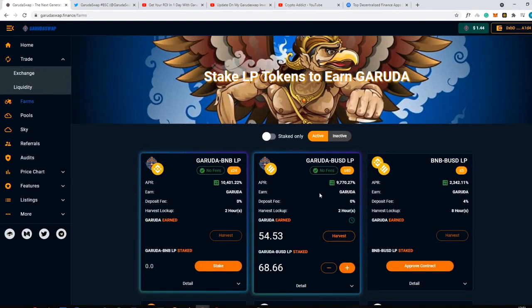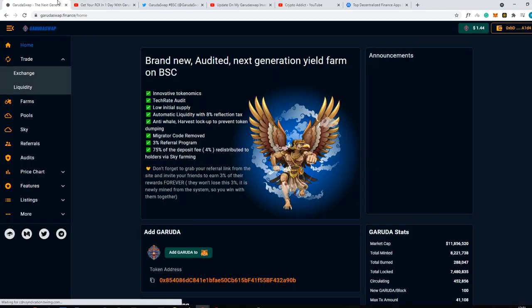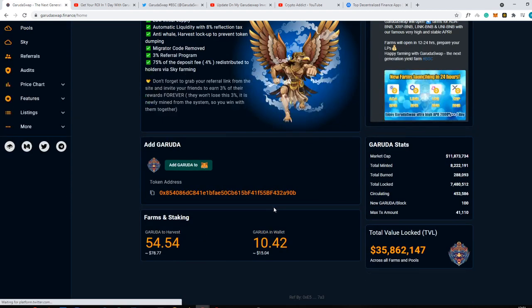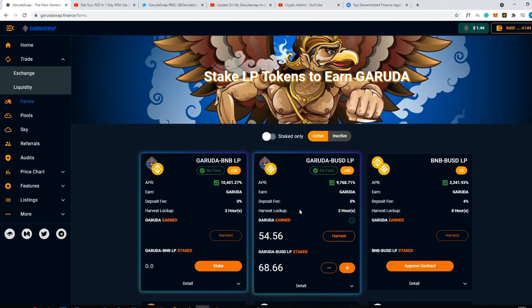I'm pretty good on this one because the money that I've earned, okay, last night I got my money back already. So the money that I have here in the pool is just my profits. So what do I mean by that? The Garuda that I have here is just passive income. So this 54.54 Garuda earned is what I've earned from my profits alone. So I don't have my money here. I got my money back already, and it's really good because you don't have to do anything about this one.